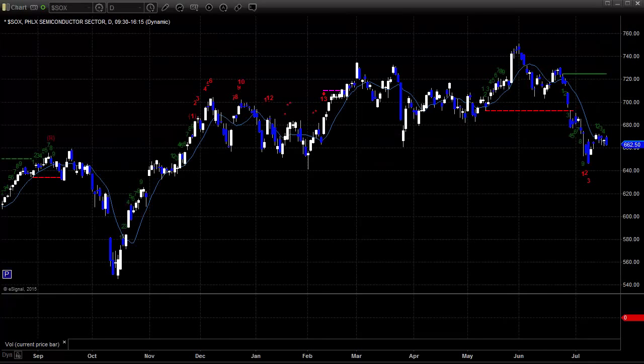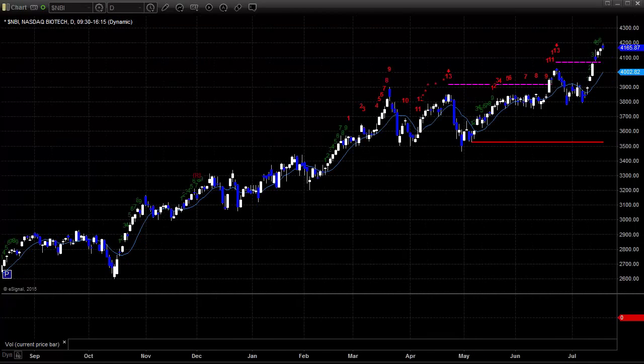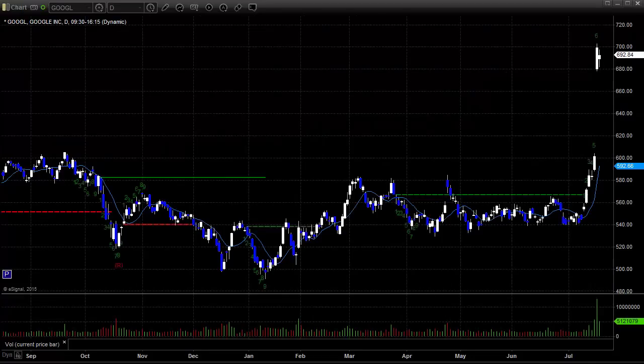The SOX is down 4. You'll notice the SOX, this is the semiconductors, actually near the lows of the recent months here during this earnings season. Biotech's up 3, which is essentially flat, but that is a new closing high on the biotechs. Google posted an inside day. Remember the big gap up and push higher day on Friday from the earnings. Not the biggest point gap, obviously, in market history, but it's the biggest net cap gap up in market history. They really beat earnings there. And then they had an inside day so far today on Monday.